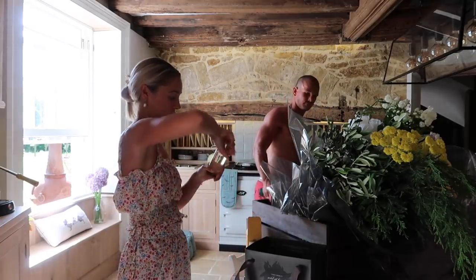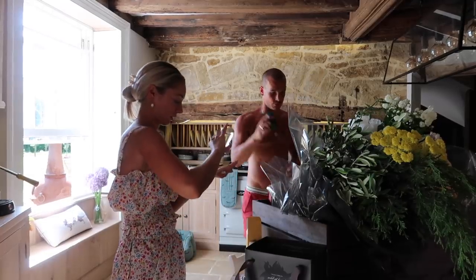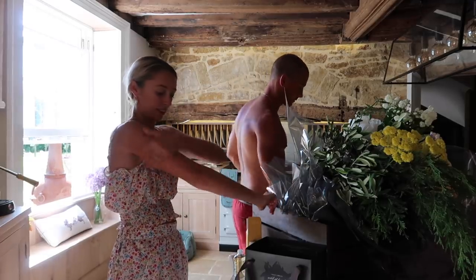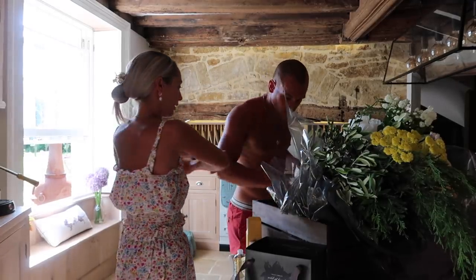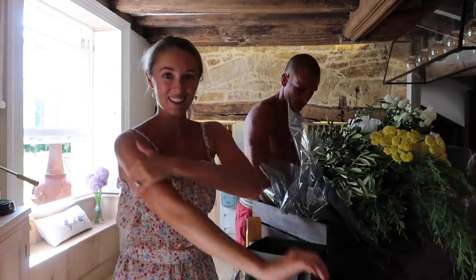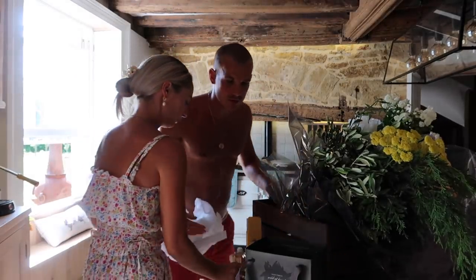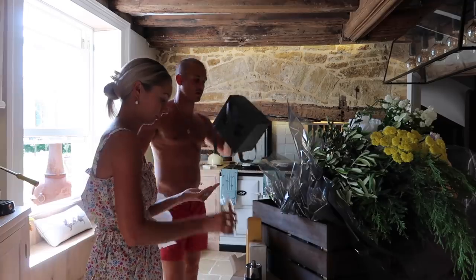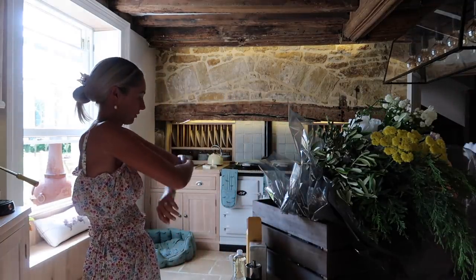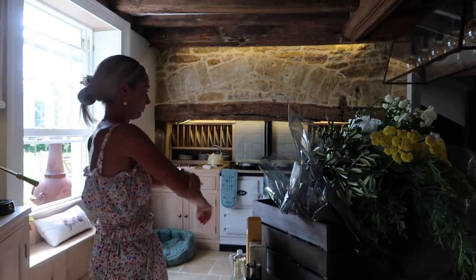Wow. Here's your string, which is also very useful because we need that for the garden. Oh my gosh, smell my arm. Oh yeah, that does smell nice. This is so lovely. Keep the tissue paper, all can be repurposed. Even that can be repurposed. Nice bag. Boom. Oh my goodness!